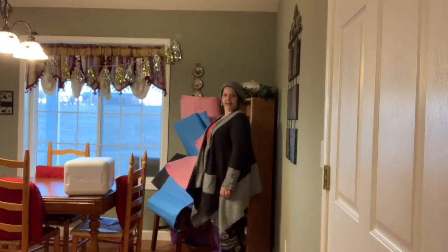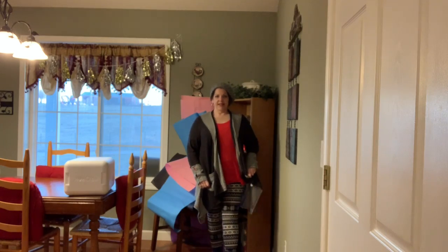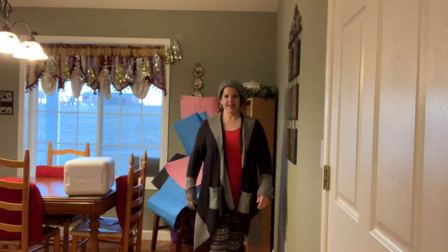Let me back up so you can see pretty much all of it. And then I'll show you a close-up of my leggings. And then I'm gonna go. Alrighty, so here are my leggings. Well, there you go. That's what I wore today.